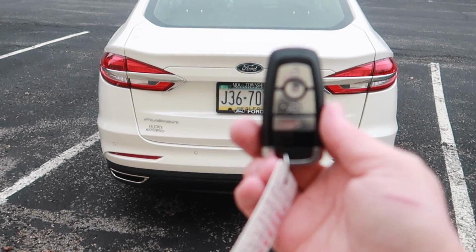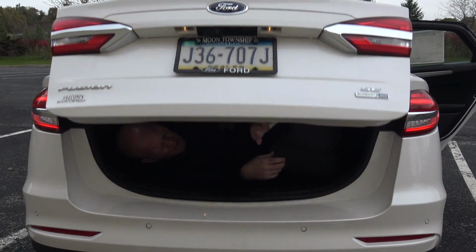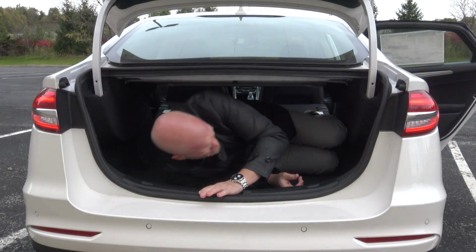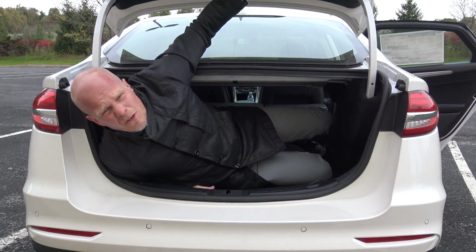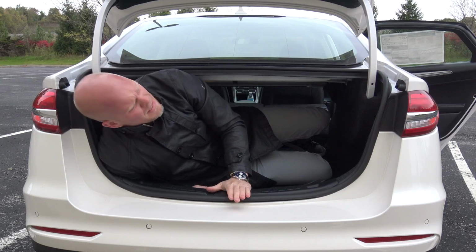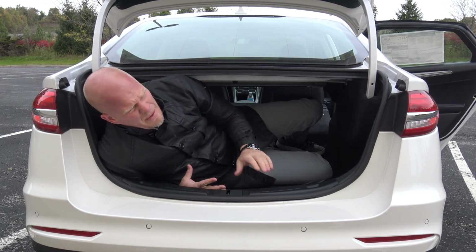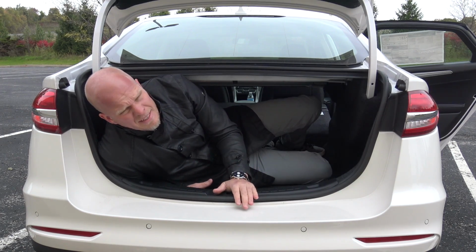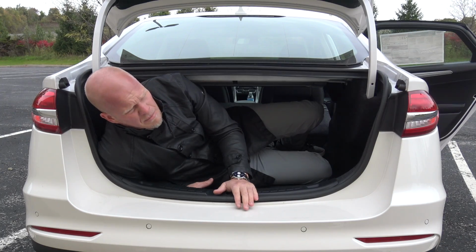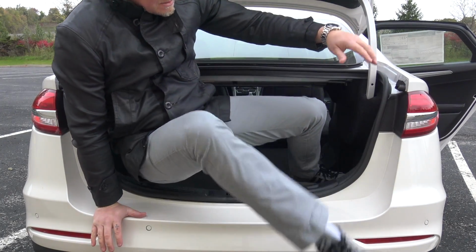Now this is the key fob, and to open the trunk you can double click right here, or if someone's trying to kidnap you, you can pull this to open the trunk as well. So as you can see, it's pretty good trunk space in the Ford Fusion. I think it's about 15.3 cubic feet. In layman's terms, it fits a 6'2" bald Swedish man like myself. Although I wouldn't prefer laying back there.